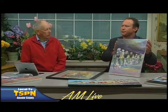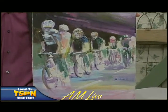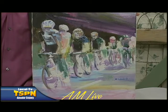Let's go back to the cycle. We were talking about a painting like this. What would something like this cost? Probably. That one, I'm probably going to offer it for $500. Okay. Yeah. It's not framed yet, but I will get a frame on it.